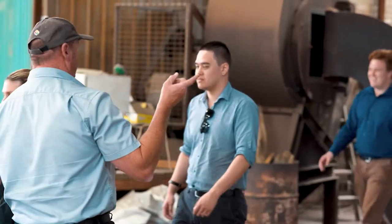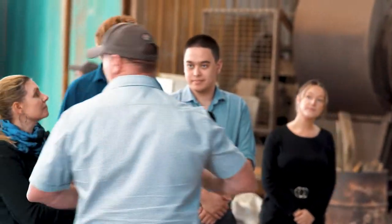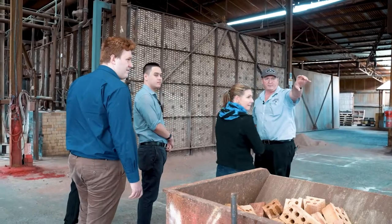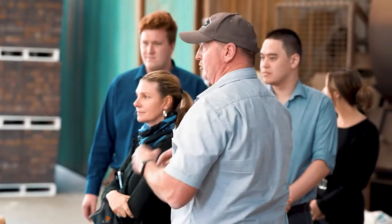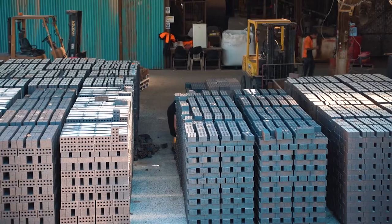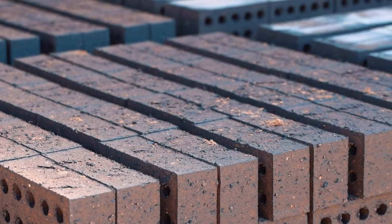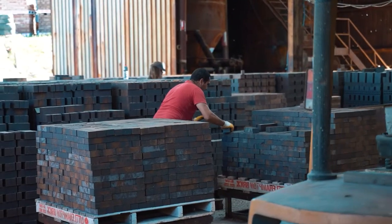So this is the front of the kiln. That'll stay closed until Monday. By Friday, this will all be empty. They would have graded everything. So every single product that we make, doesn't matter what it is, brick or paver, gets hand graded. And the good stuff goes on a pallet, the bad stuff goes on a pallet. We still sell seconds as a product that can be used.